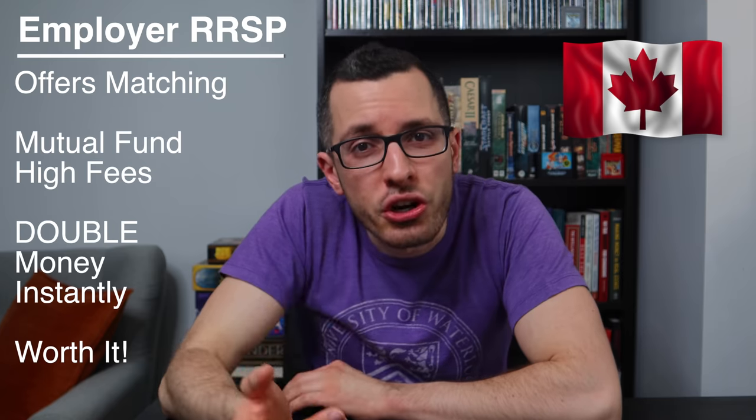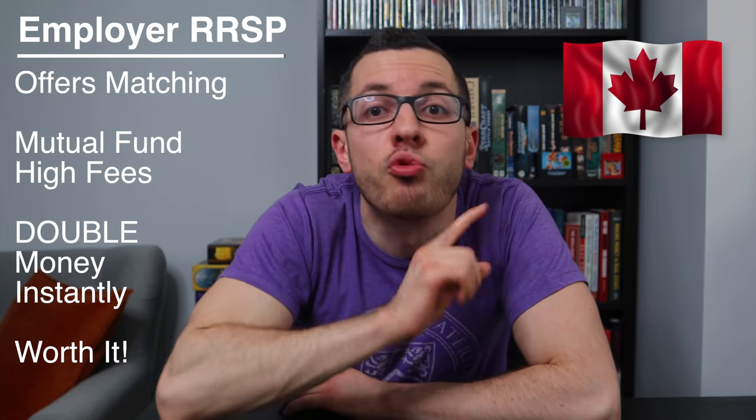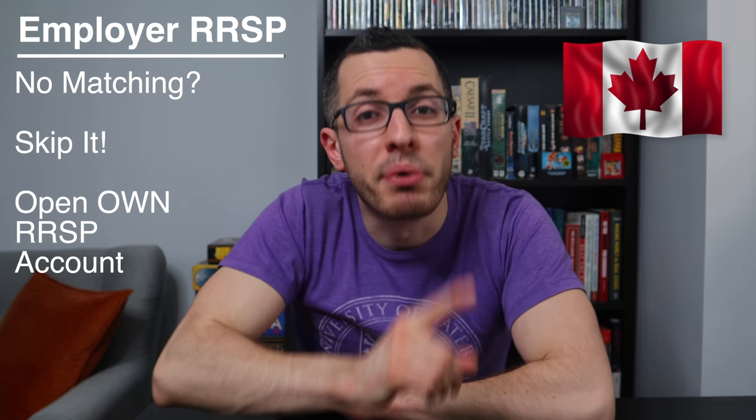Again, if your employer offers matching contributions, then take advantage of it and max out that free money. Sure, you'll be stuck paying high fees in a mutual fund, but you are doubling your money right off the bat, so it's well worth it. But if your job doesn't offer any matching, then skip it and open your own RRSP account.